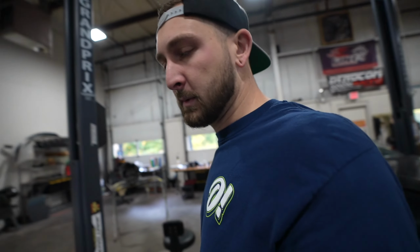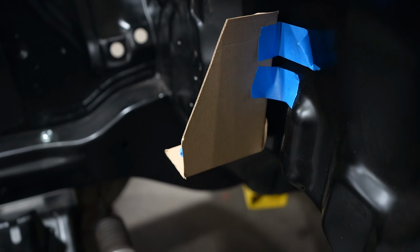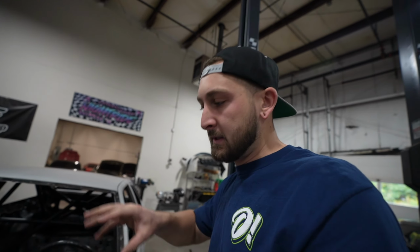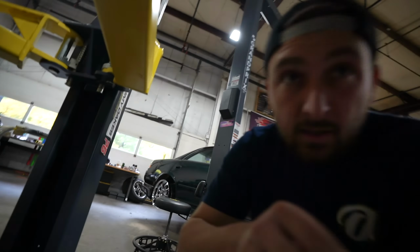Since putting the engine with the trans on over and over again is going to be quite a process, I made a quick little template on the firewall to tell me where the trans is going to sit, so we can make some overall adjustments to the trans tunnel before it's all one piece. So let's give it a quick test fit. All right, this is our game plan right now, at least to get a rough idea.